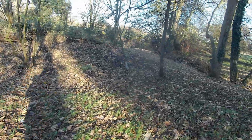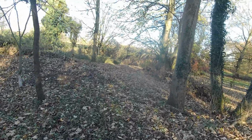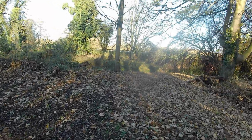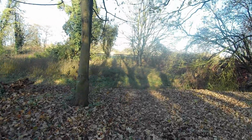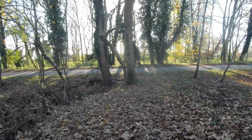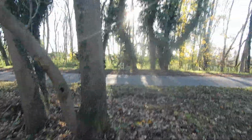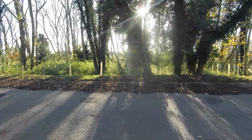There's a little bit of a rise here. And then obviously it disappears at the river. Yeah, hard to say really. Though you'd expect to see the same this side, so that's probably nothing.